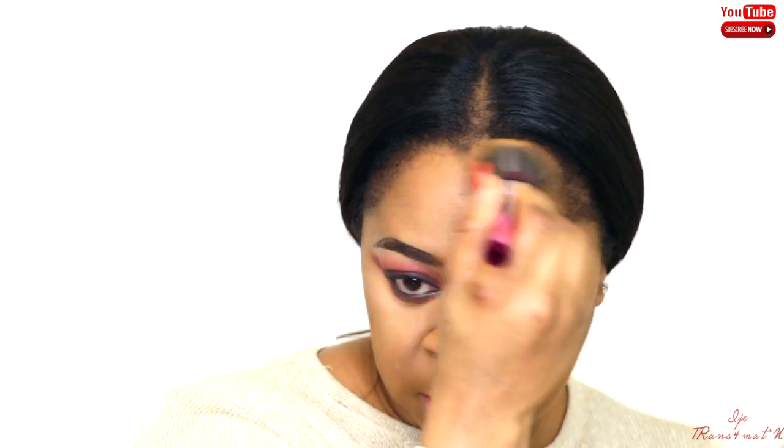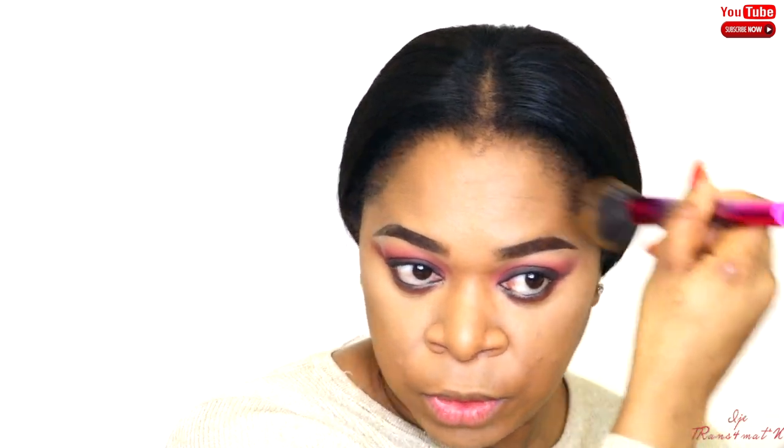And I like the fact that even when you swirl your brush in the powder, it doesn't come out too much. Look at that. Even when I do all of that, it doesn't come out too much, which is really, really good. You see my forehead? It looks all blended right into my hairline. And that's what you should be going for when you want to bronze up your face.